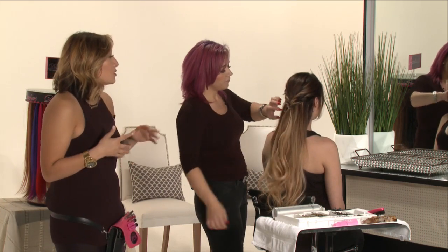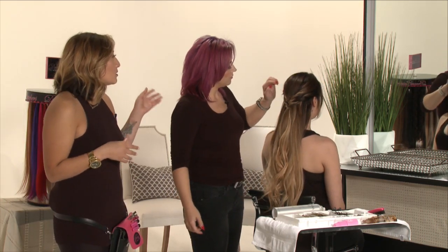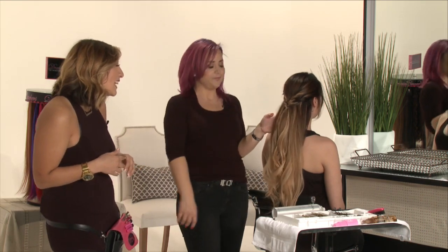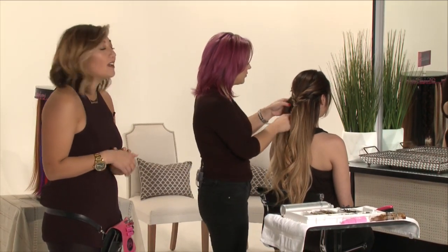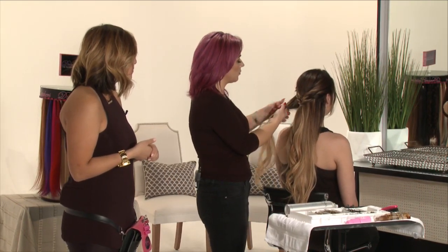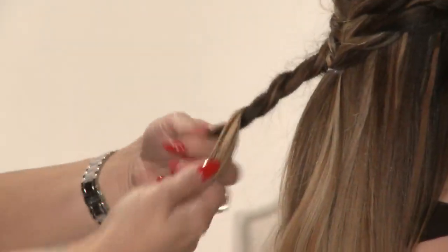I love the tips and tricks because that's what makes it so much quicker, and also because it sounds like Lala's made every single mistake so you don't have to. Absolutely. Yeah, learn from my mistakes. But don't take what I'm telling you as a rule, okay? If you discover anything else that works best for you, please do that. Now we're going with another row of twisting and then we're gonna get into the braid.